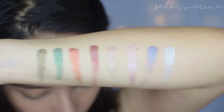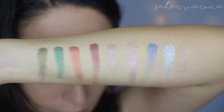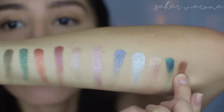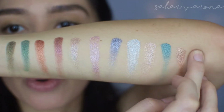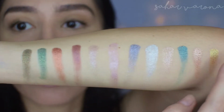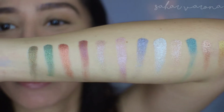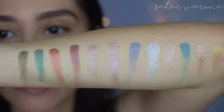Ooh, that's nice. This is Taurus. This is Aries. Then Pisces. Oh, do I still have enough arm? Aquarius, which is like a greenish gold. And then the last one is Capricorn. Oh wait, this is Capricorn. Oops. Okay, that's Capricorn, never mind that. So these are the swatches of all the shimmer shades.